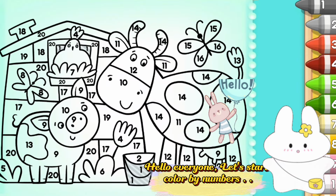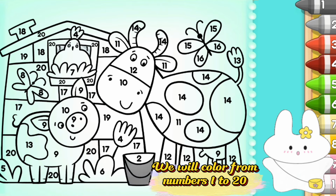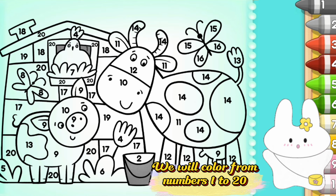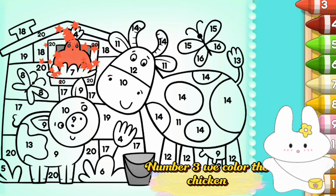Hello, everyone. Let's start color by numbers. We will color from numbers 1 to 20. Number 3, we color the chicken.